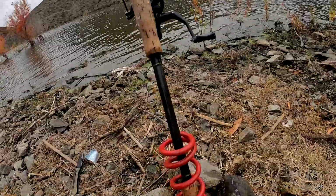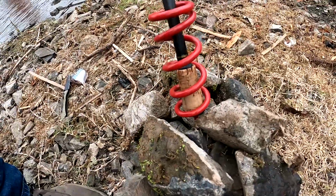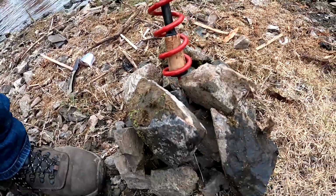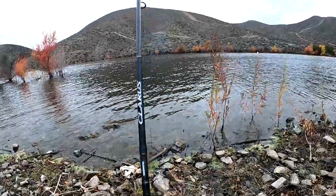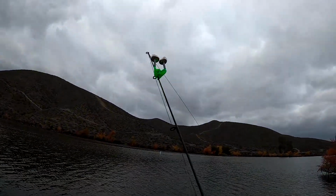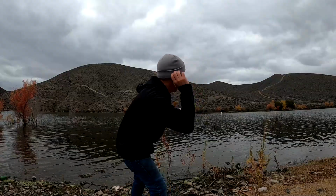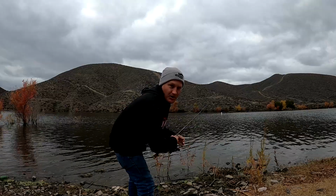Holding the rods, I just got the cheapo little rod holders. Obviously the rocky ground made it hard to stick it in the ground here, so I had to build my little rock stand. Open bail, with these little bells that I bought on Amazon. You can definitely hear those things from a pretty good distance away. Of course, I'm on the phone when I get a bite.